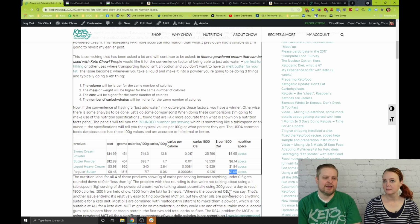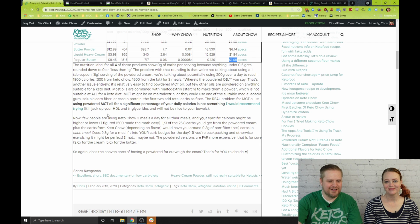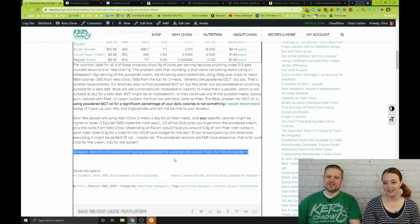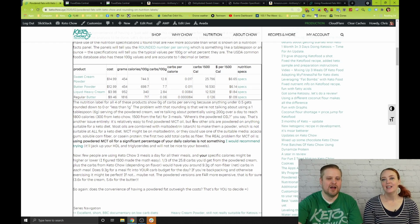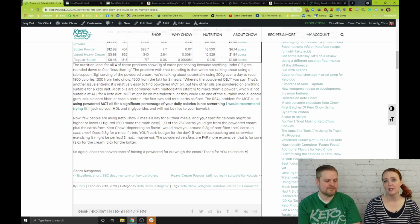So now we come down to, again, does the convenience of having a powdered fat outweigh the costs? That's really up to you. Also, one thing that we never talk about is taste. It's going to be different tasting. If you've ever had powdered milk, it tastes like powdered milk. The heavy cream and the powdered butter are no different. They have a little bit more grittiness to them. And if you're aware of that, then you're fine. But we just want you to know that it doesn't always taste the same as what it would be if you made it with butter.